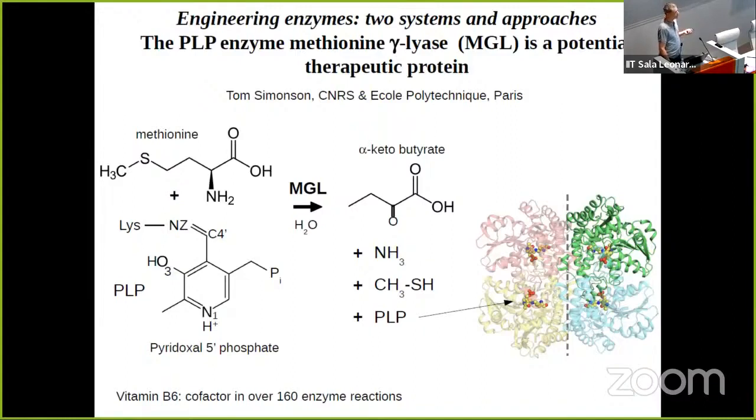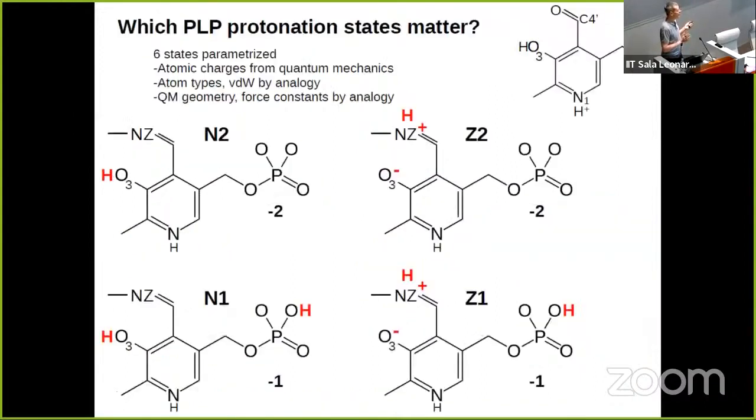And if we want to use this as a therapeutic protein, there's some work to be done. The first thing is to understand the details of the active site, the reaction, the structure, the fluctuations. And then the other thing is to be able to engineer it to improve properties, maybe specificity, so it'll degrade only methionine, won't go and degrade your cysteine pool, things like that. There are a bunch of things that crystal structures don't really tell us, and which are nevertheless important for structure and function and for attacking an engineering problem.